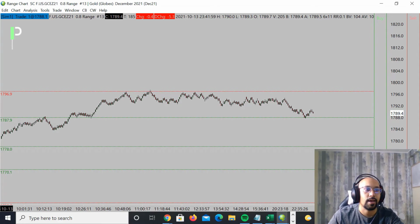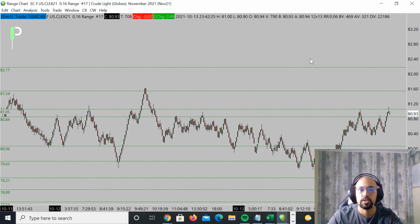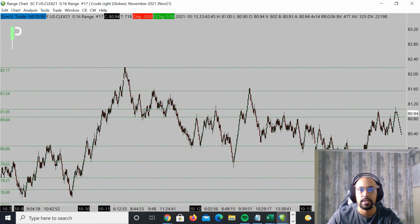Let's take a look at crude oil on what's going on in the markets here. So for crude oil, you can see right up against the wall of resistance we noted this morning, 80.84 to about 81.05. That's our zone of resistance. We cannot get through that level. Look for the short right back down. Try to get it back down into these 80.40s and then below that 80.06. And then support down below that 79.65. So pretty easy to see an opportunity.